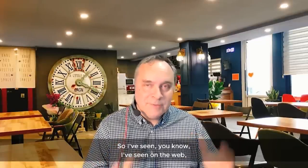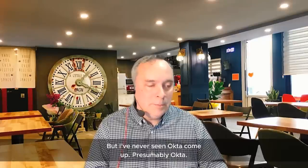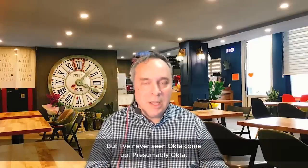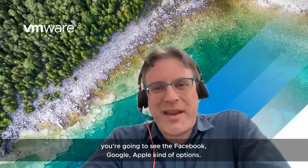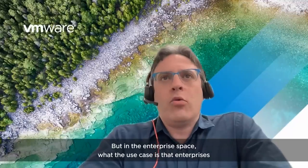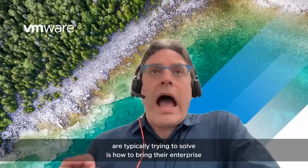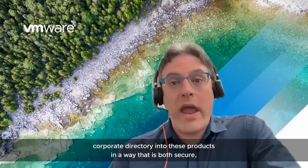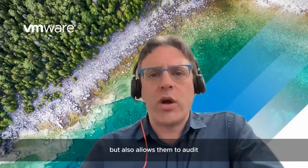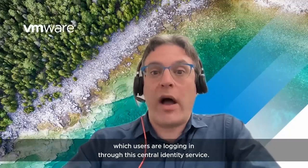I've seen on the web, on the internet, Facebook, Google, but I've never seen Okta come up. Presumably, Okta is just something that's more enterprise class? Yes, absolutely right. If you're in the consumer space, you're going to see the Facebook, Google, Apple kind of options. But in the enterprise space, what enterprises are typically trying to solve is how to bring their enterprise corporate directory into these products in a way that is both secure, but also allows them to audit which users are logging in through this central identity service.